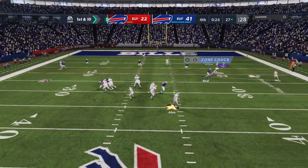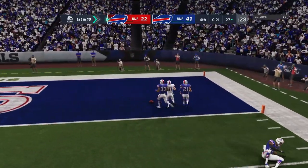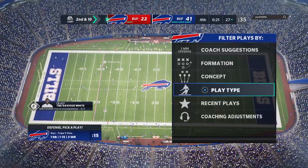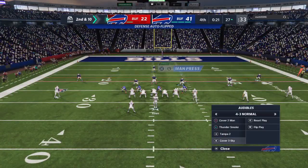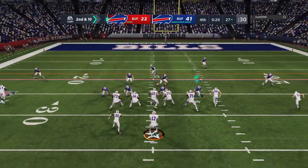A play fake to Singletary, and now it's Allen. And nearly another interception. They've been around the ball all game. They've been trying and trying, but they haven't sacked him yet. He's been able to get away and make plays. Tried to make another one downfield right there, but to no avail. They'll have to keep up the pursuit, though, and not let him get hot.